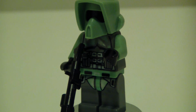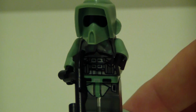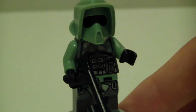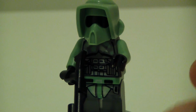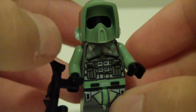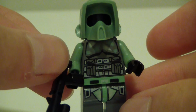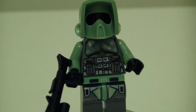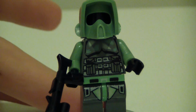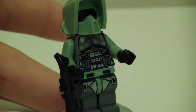Number 2 is for the Kashyyyk Trooper. So, what can I say about this guy? He's probably everybody's favorite clone trooper. He's everybody's top pick for most lists. I have a better figure than this. That's why it's number 2. But it's an amazing clone trooper.